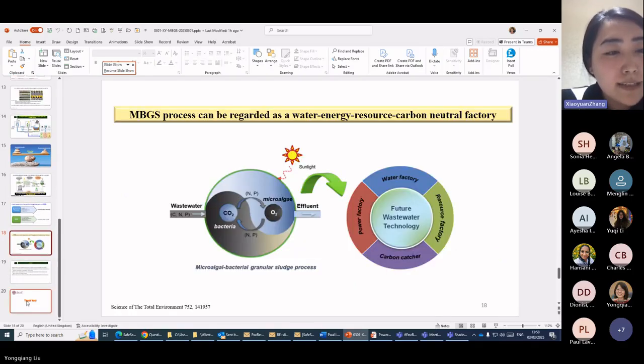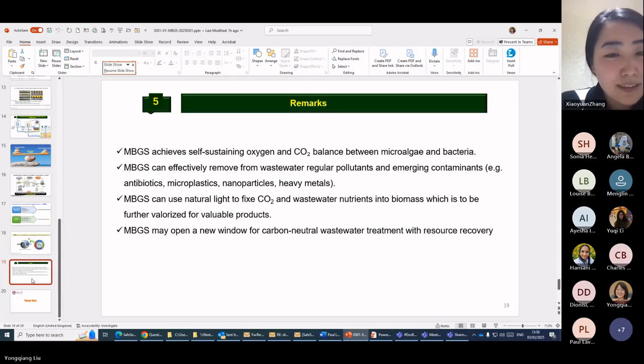So we can get all the benefits that the ABGS process can be regarded as a water, energy, resource, and carbon neutral factory. Okay, next.